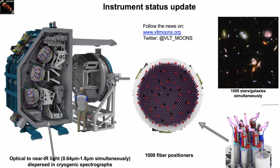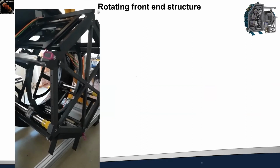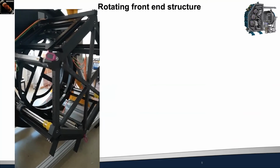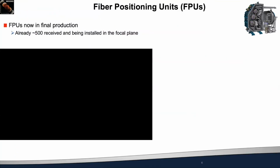Just to give you a bit of an update on the status of the instrument itself, since we are ISO. So you can find some more news on the website, which is there. And you can see here the rotating front end, which is the one that hosts the fiber positioner, has been completed with all the mechanisms moving, all the supporting structure and the cable wrap done and completed.